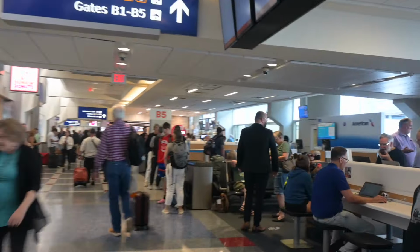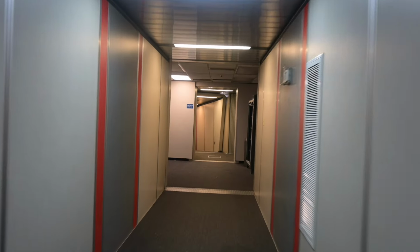And here we are back at our gate, B5. All right, we're boarding now for Bozeman. Today we're on American Airlines flight 2522. All right, so the gate agent just announced that we're gonna be a bit delayed because our crew's coming from another terminal. All right, we're boarding now for Bozeman.